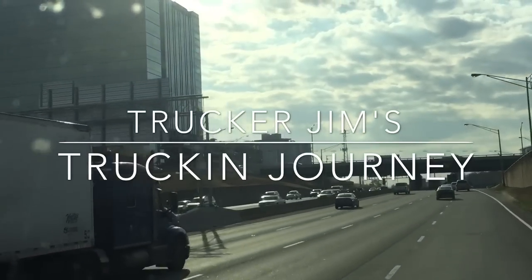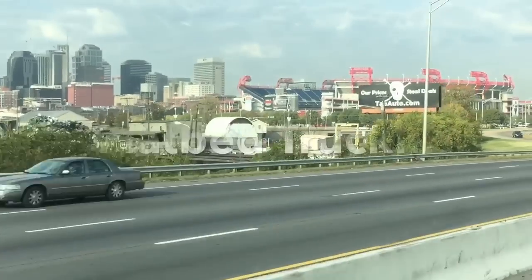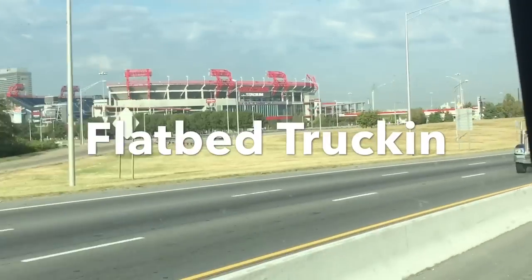Truckin', got my chips cashed in. Keep truckin' like the Doodah Man. Together, more or less in line. Just keep truckin' on.